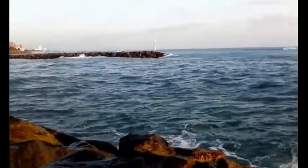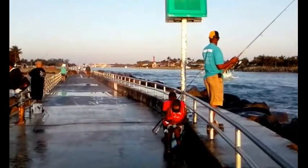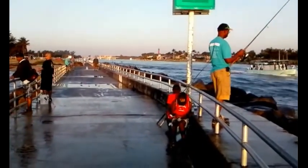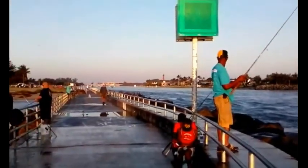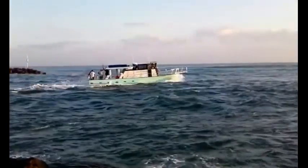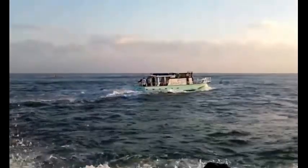And this is the inlet itself. And if we look over in the distance there, I'm gonna try to zoom in here if I can. You can see the Jupiter Lighthouse. Right there at the Jupiter Lighthouse. Looks like a charter fishing boat going out there. And water hitting all around us.